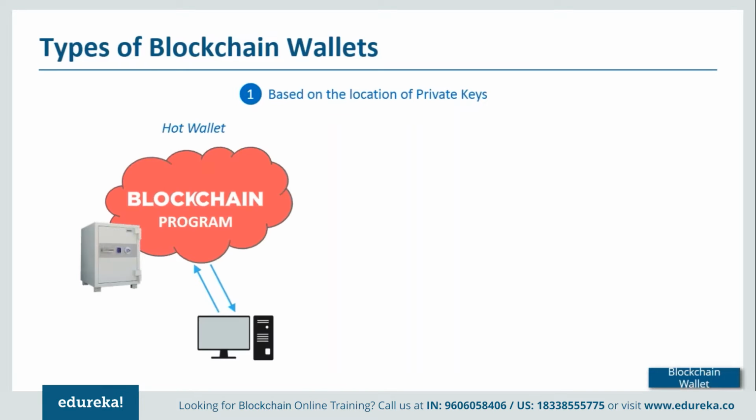Now, when we talk about a hot wallet, this is basically a blockchain program wherein the private key is completely stored on a cloud-based server. So you don't need to worry about where it's being stored, because it's present on the cloud, and anytime you want to access it, you can go on to the website of the blockchain wallet and immediately access it as per your requirements.